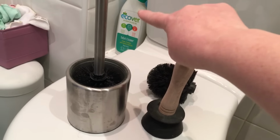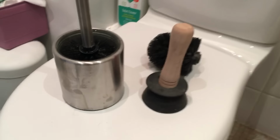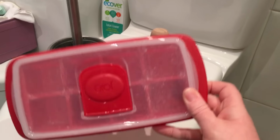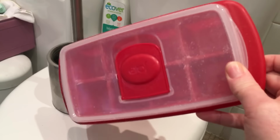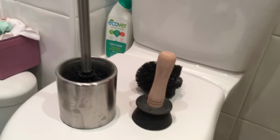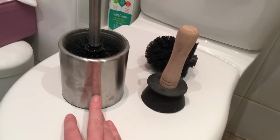If you want to buy toilet cleaner, I like the Ecover and recommend that, but I also make my own toilet bombs, but they're all gone. This is my little cube tray for making toilet bombs. I need to make some more, but that's even better. I'll make those, plop one in the toilet, leave it to fizz away, and when it's finished, I'll give the toilet a scrub and a flush, and I think that is a good alternative to using bleach. So let me move it, because who likes really looking at a toilet brush?